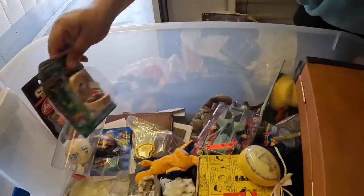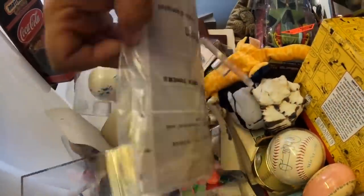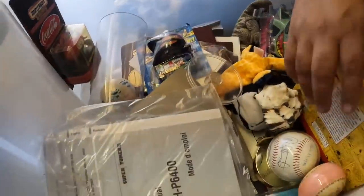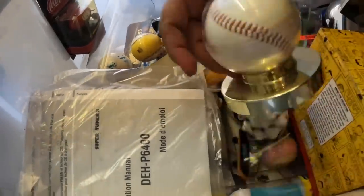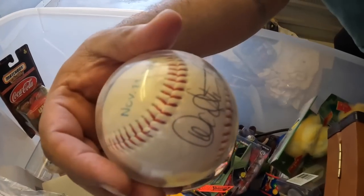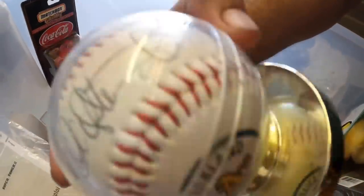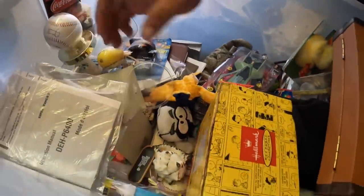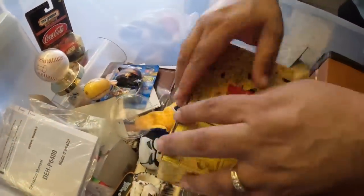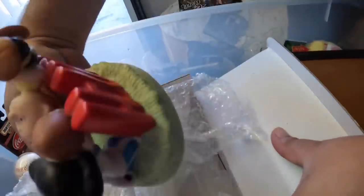Okay, them little toys we found already in a couple things. The other beanie baby is this. Pioneer. Super two. Oh, the ball. I forgot about it. Oakland A's, whoever that is. November 13th, 1988. Oakland A's. We have to see who that is. All we do is type that year maybe and see. Peanuts. Oh, it's the gang. Life is full of surprises.